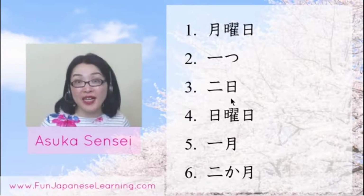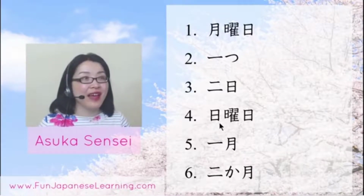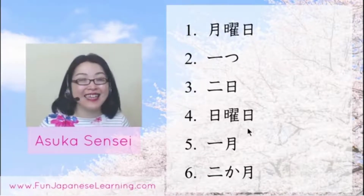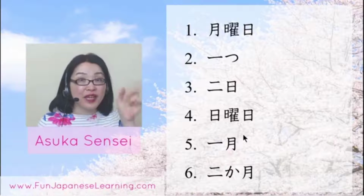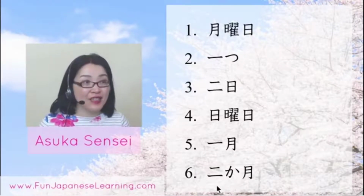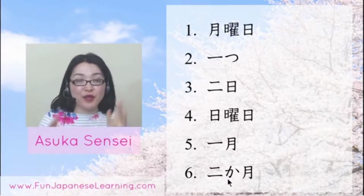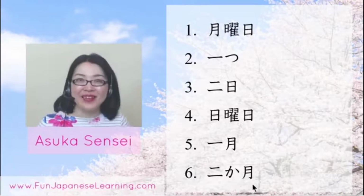So this is Futsuka. The meaning is the second day of the month, or 2 days. And this one, sun, and a day of the week. So Sunday. 日曜日. This one, 1. And then 1 moon cycle means month. The first month of the year, so it means January. 1月. And then this one, 2. And then ka, hiragana ka. And then month. So it means 2 months long, the period of time. 2ヶ月.